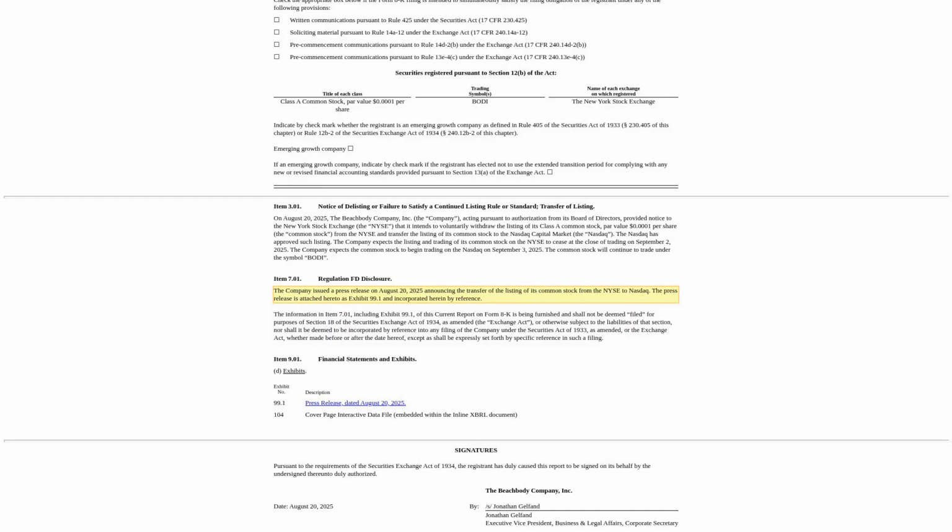Now, my take on this is that moving exchanges is a significant strategic decision. Beachbody is trying to position itself in a market they believe will better serve their current and future growth. They are likely aiming for a more tech-focused investor base, given Nasdaq's reputation. We haven't seen any financial tables in this specific filing, but the fact that they are making this move speaks volumes about their ongoing strategy. It suggests they are actively looking to optimize how their company is perceived and how their stock is traded. It's a move that shows proactive management, but without seeing their latest financial performance, it's hard to judge the full impact.